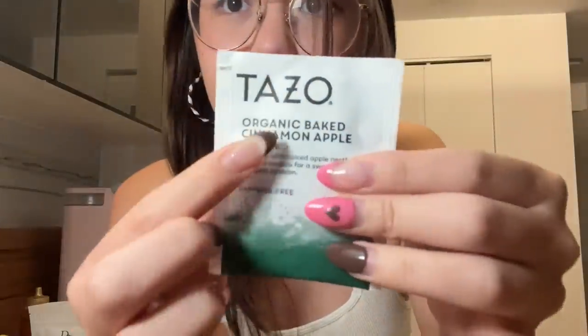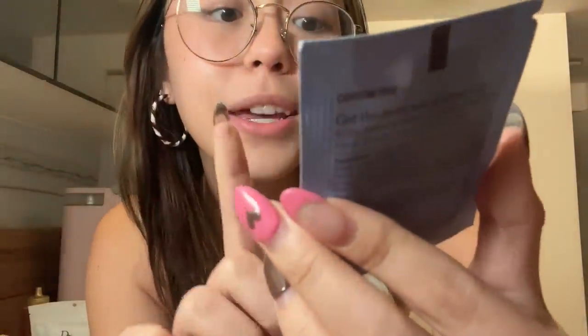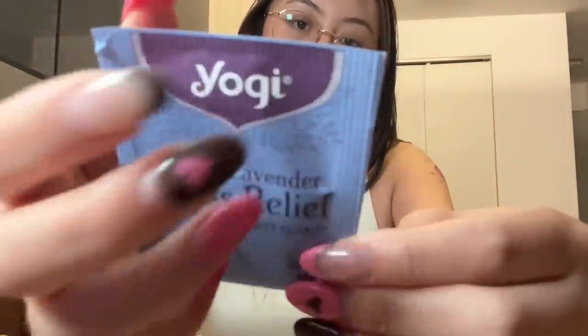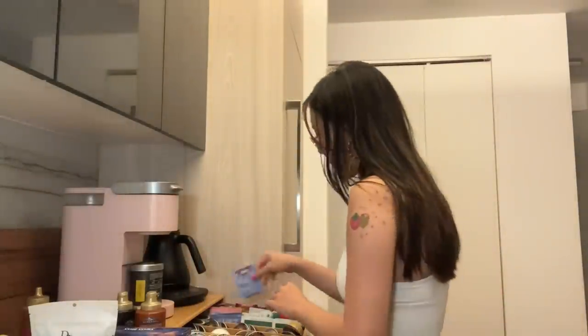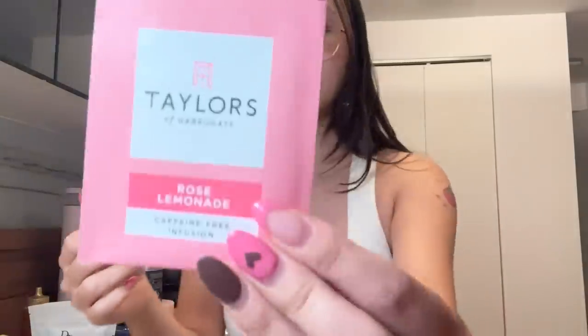I have this tea. I have an organic baked cinnamon apple flavored. I've actually not had this. But festive. I have this honey lavender stress relief soothing serenity blend. It's a blend of different things. I like this one. This one's good. This one's yummy. I've got a rose lemonade tea.